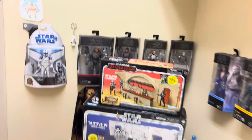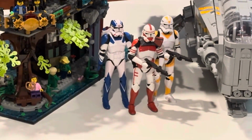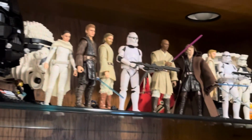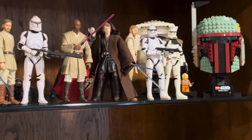I am going to go ahead and just show you guys what I ended up doing in my closet. So as you can see here, it's a little bit messy at the moment, but I did put my remaining Black Series on the walls in here. And then I did actually open up 3 of my Clone Troopers and put them there, and then moved my KOTOR Black Series next to my Ebon Hawk. And then I also put my very favorite Black Series up here, so it's kind of Attack of the Clones into Revenge of the Sith.